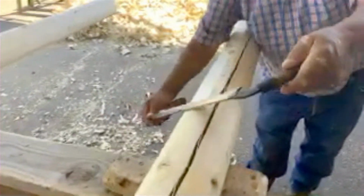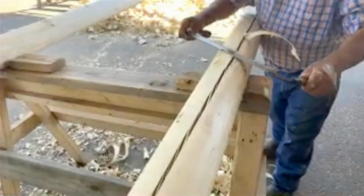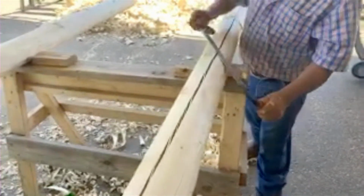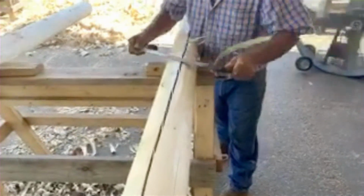Got to kind of deal with the knots and stuff. So, like I said, it's definitely not as easy as it looks. We're going to show you a few more seconds of this, and then we're going to head back to the saw and show you how we saw some of our timbers.